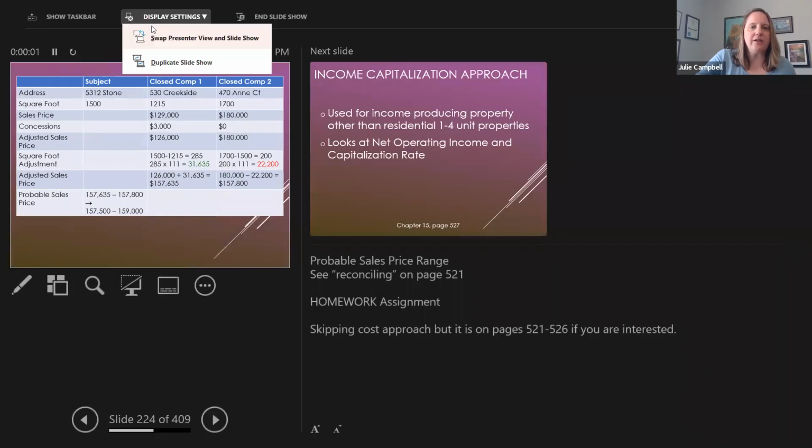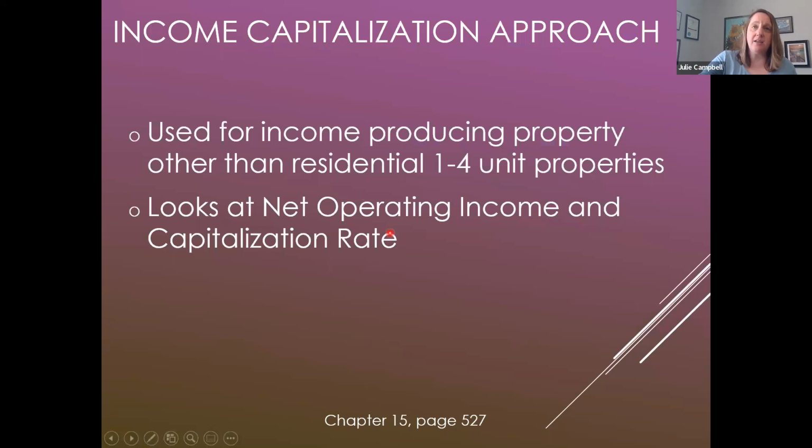Another approach that the appraiser may take is the income capitalization approach. We've been talking about the sales comparison approach. We're going to come back and talk about CMAs and BPOs specifically in just a minute. The appraiser may look at the income capitalization approach to help them arrive at value as well. It is good for properties that produce an income.